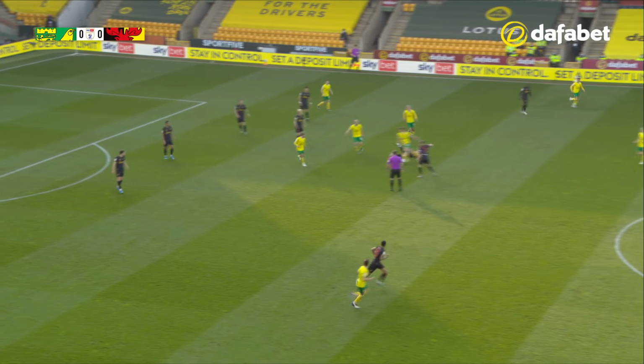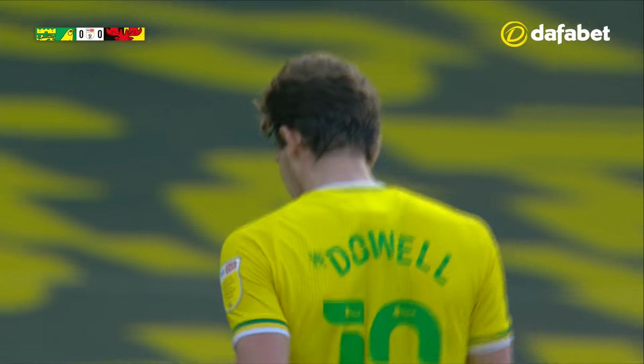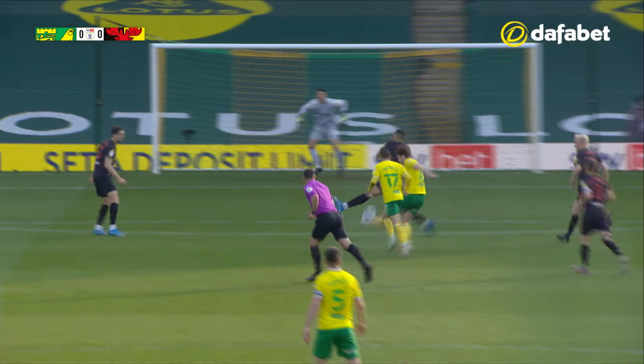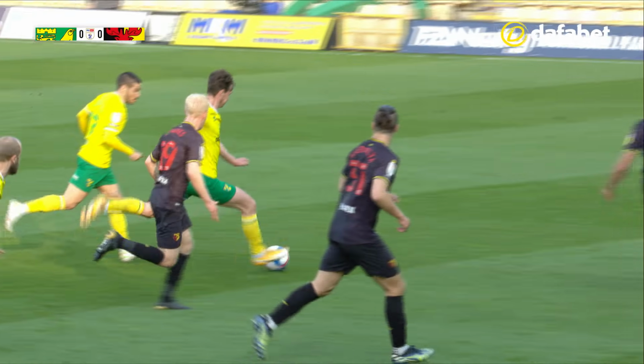And now Gosling goes down. Good challenge though from Dow, determined. He picks up the ball, shoots, deflection, and it bounces over the bar. That was great from Kieran Dow. Took the ball off Gosling, charged forward, hit a shot from about 20 yards, which took a huge deflection. One of those that goes into the ground and then loops up. And it's then about what happens when it comes down, and it went over the bar.